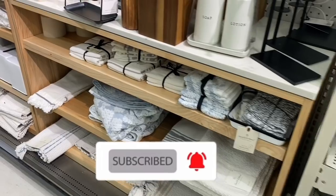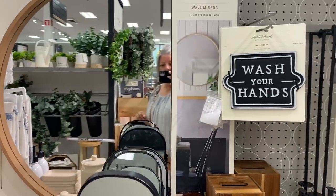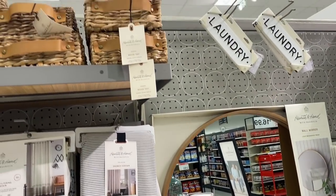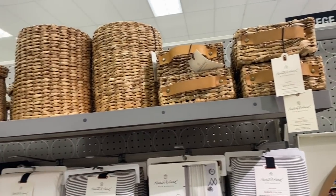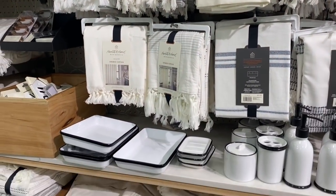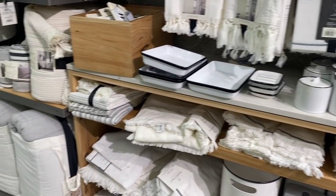Today is Friday Series Day and I am back at Target. This time I am at a different Target and for a different reason today. We are still focusing on tablescapes this month and I have to say I am so excited about this one. So I hope that you will come along with me as I walk through the store picking out what I think are the perfect items for a beautiful summer table.